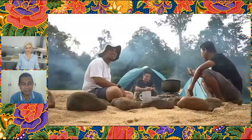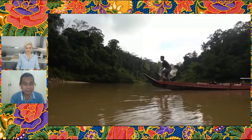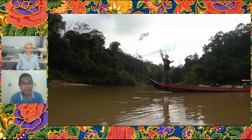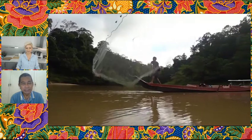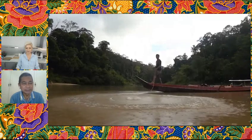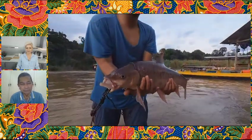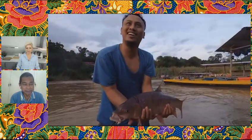Camping can also be done by the river, and fishing, like the traditional fishing we see now in the picture, right? In some places in Taman Negara, fishing is prohibited because they need to protect the wildlife there. Like this freshwater fish, some are really big ones.